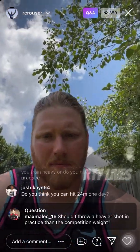So I would say for you younger kids, really focus on the light ball and learn to throw far before you start trying to throw the heavy ball and develop more of that specific strength.